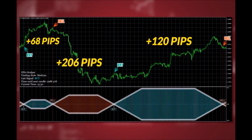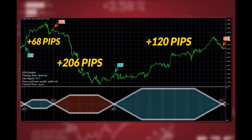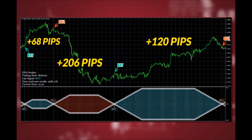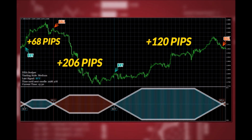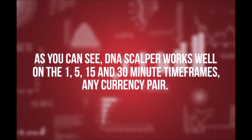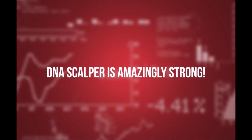And lastly, M30, US dollar, Canadian dollar. 3 trades resulting in 68, 206, and 120 pips. That's almost 400 pips total, all just by following simple buy-sell signals. As you can see, DNA Scalper works well on the 1, 5, 15, and 30-minute time frames. Any currency pair. DNA Scalper is amazingly strong.